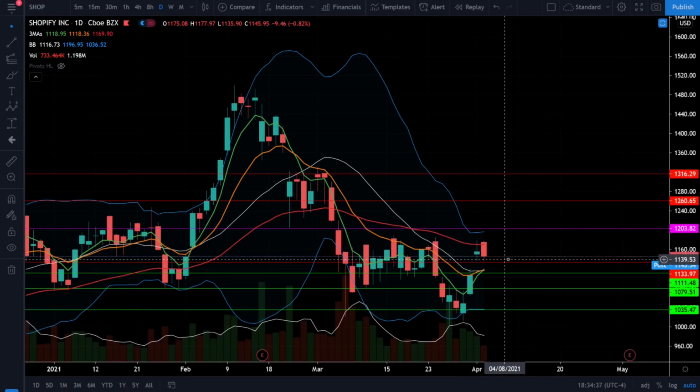Shopify is still looking good, it's just cooling off a little bit, and it is finding resistance at that 50 EMA. So there's still plenty more upside in Shopify, so we'll continue to cover it until we hit more of these price targets.